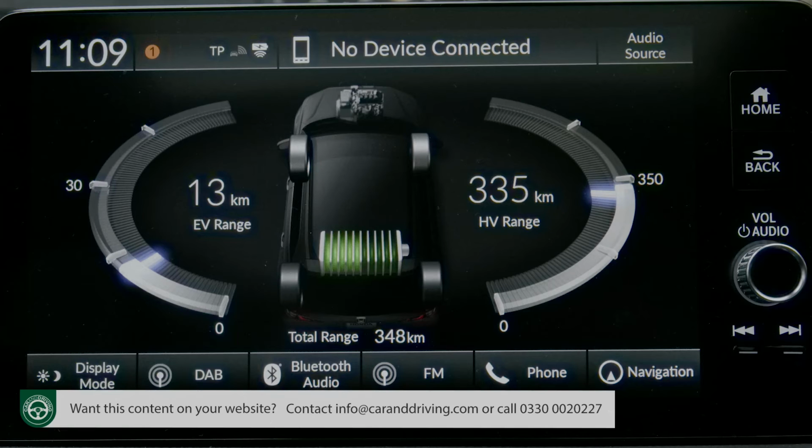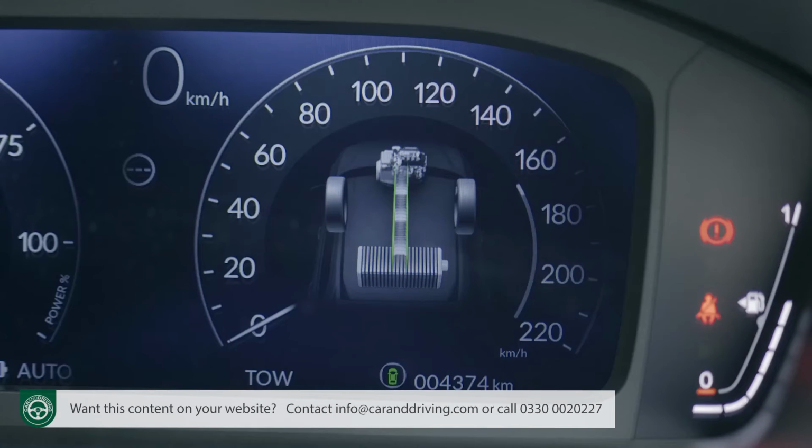And the central monitor has a selectable power flow option which shows you EV, HV and total drive range figures, flanked by an energy monitor which shows you at any given time what's being powered by what. A smaller power flow meter can also be selected to show in the centre of the speedometer.